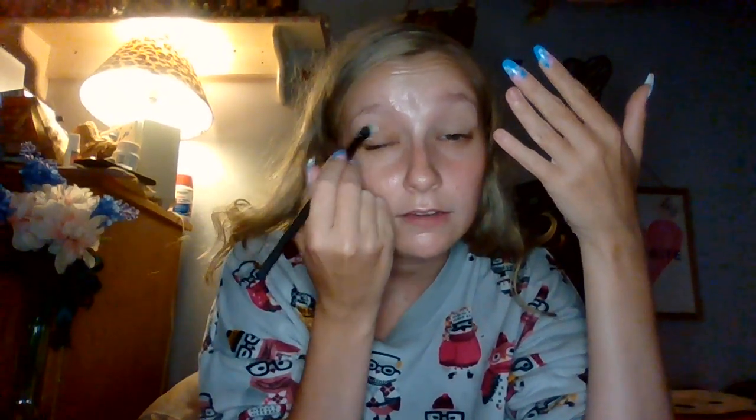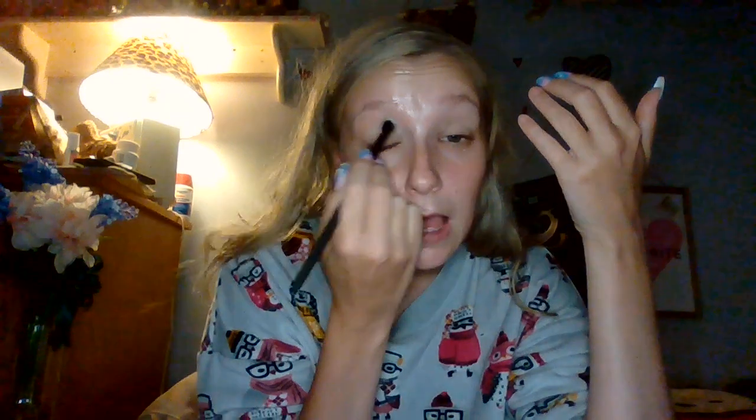Anyways, I'm gonna prime using my Profusion No Budge Eye Base. Okay, I'm gonna blend this out. I'm also wearing LA Colors, I believe they're neon high gloss nails. I love the size of these. They're in the shade Evanescent. Don't mind the fact that I broke a couple off. I'm gonna re-glue them. I'm just giving my nails a little bit of a break.